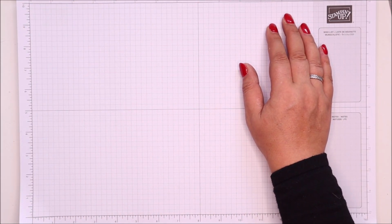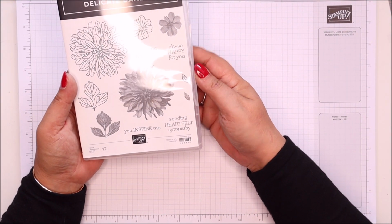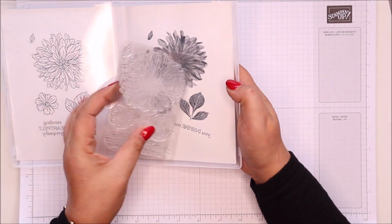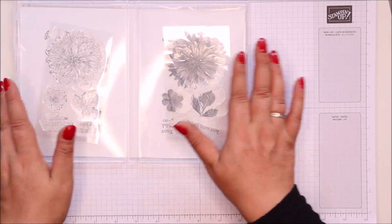And then a couple more. So we've got another stamp set. This is a big one. So this is called Delicate Dahlias, or Dahlias, however you want to say it. This is quite a big set. And this is that way around. And this is with a £90 order.